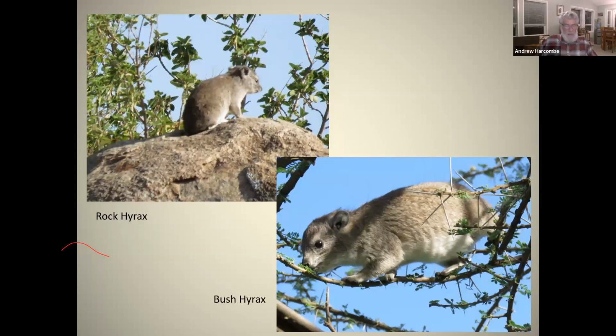Back into the mammals. Again, going to some of those rock outcrops, we see little colonies of rock hyrax. They're about, I don't know, 14 or 15 inches long, basically almost like a tailless rodent. Bush hyrax is more of an arboreal species, but you often get them mixed together, the rock and the bush. And interestingly enough, the other mammal that they're most closely related to is elephants. Don't ask me why that is. That's just one of those facts we were told about.